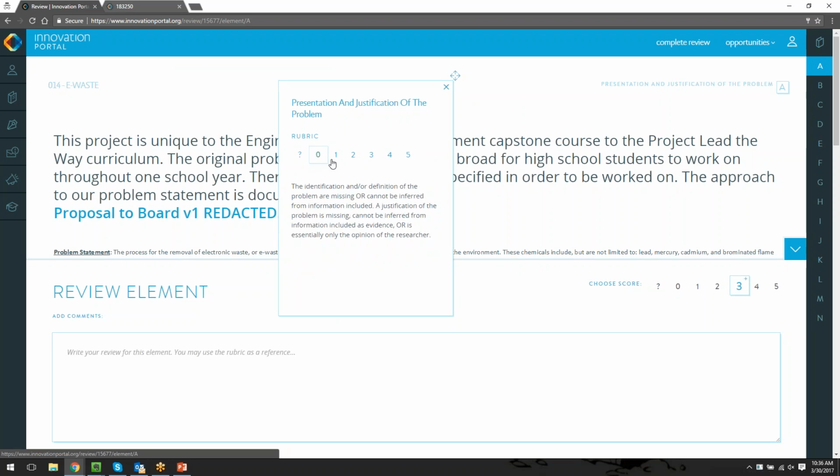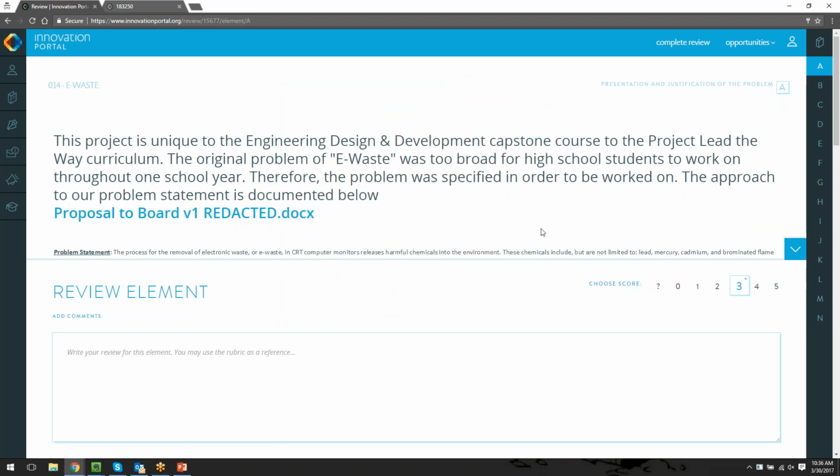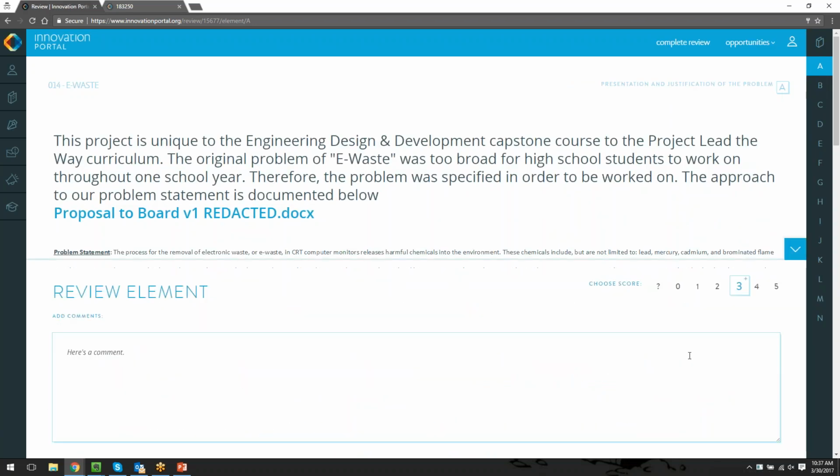You can still click each score and see what the score descriptors are, and then move the window around, and if it gets too cluttered, you can close it out. When we click on 3, there's no save button because everything's automatically saved every couple microseconds on the Innovation Portal, including your comment. If you want to write a comment here, this is saved automatically as you type it. If we close that out, navigate to B, and jump back to A, you can see it is saved: here's the comment, and your score of 3 is loaded there.